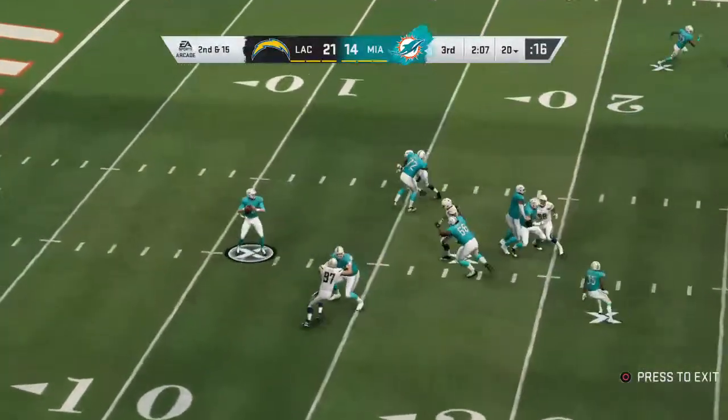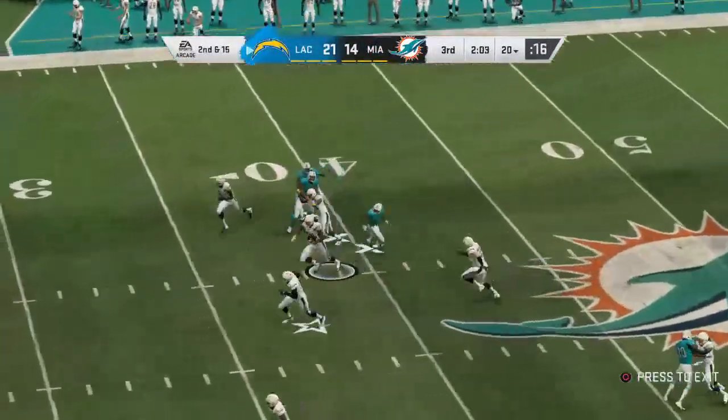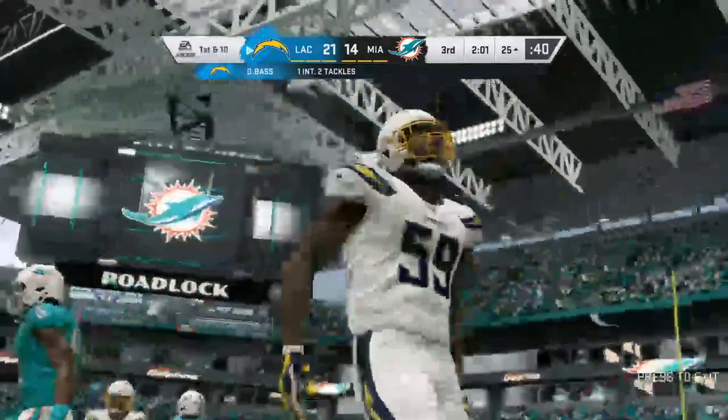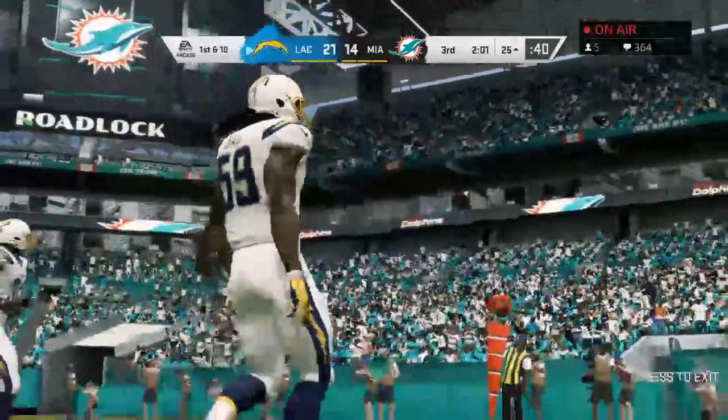2nd and 15. Now that'll be tipped and intercepted. Picked off at the 40. And the return will stop right around the 25. That's now a second interception in as many weeks from his linebacker position.